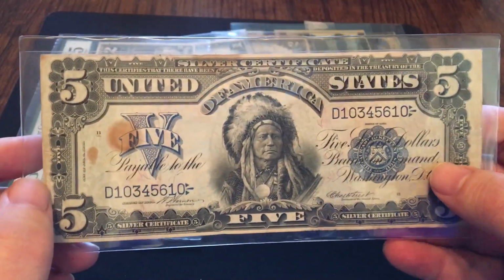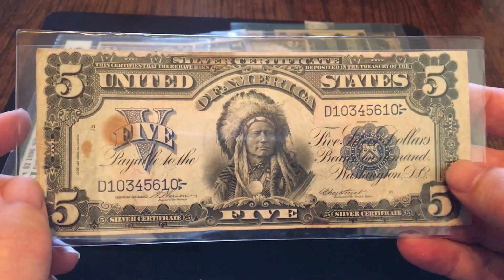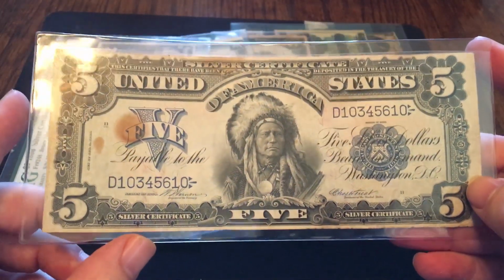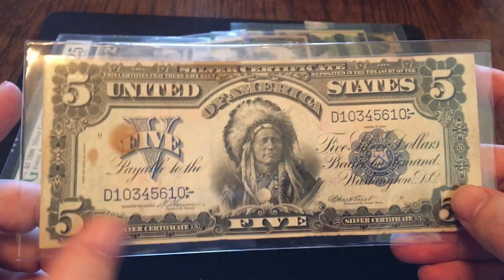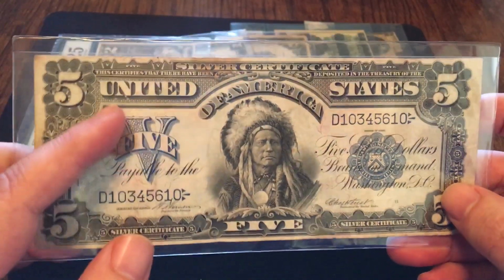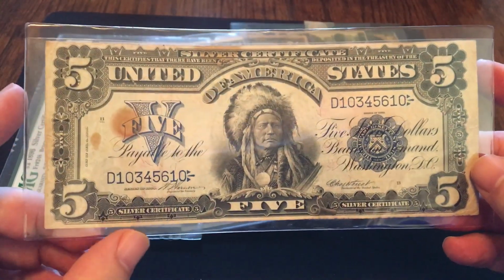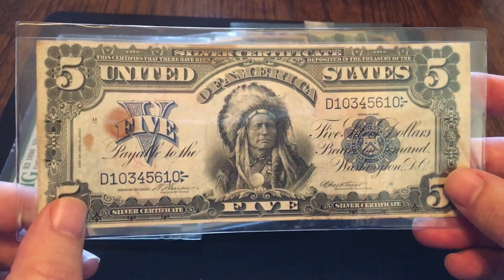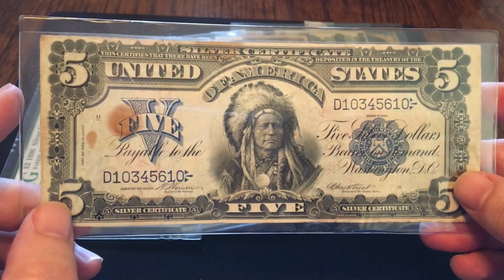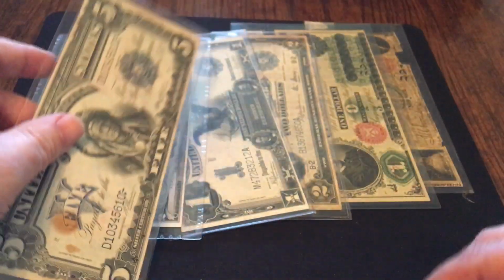I've seen notes like this without the stain selling for almost $1,200. So yeah, with that little stain there, I saved myself over $800 off of that price. And I have the feeling I could probably get quite a bit for this note right now, even with that stain, but I'm not looking to sell it. I'm just going to watch it go up. The 1899 $5 silver certificate, number 5 on my list, number 10 overall out of the top 100.